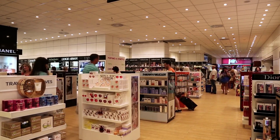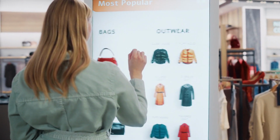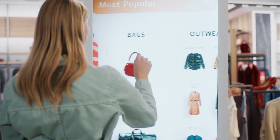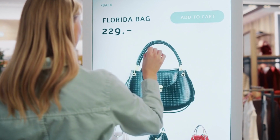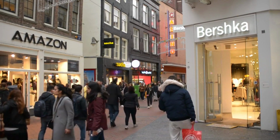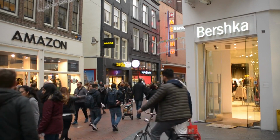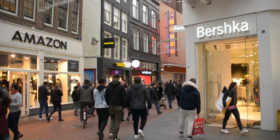In the competitive world of retail, it's crucial to grab customers' attention and provide them with a memorable shopping experience. Whether it's displaying promotions, showcasing new collections, or providing interactive product information, digital signage in retail environments captivates customers and drives sales. Furthermore, the ability to update content in real time allows retailers to tailor their messages to different times of the day, seasons, or special events.